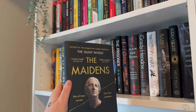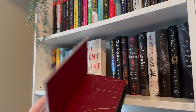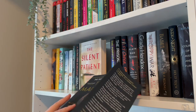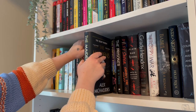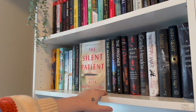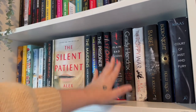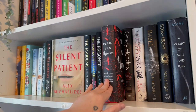And I really like this one because the hardcover itself, underneath the dust jacket, is white. So it looks really cool without the dust jacket, but it is signed. I'm planning on doing a video of all my special editions because I think it would be fun. I don't have a lot, but, you know, we have more thrillers, and then we go into horror, Plain Bad Heroines. I want to read this so bad. I'm going to get to it very soon.